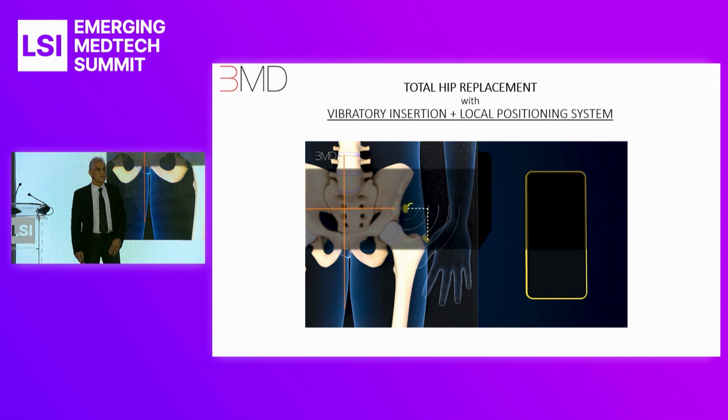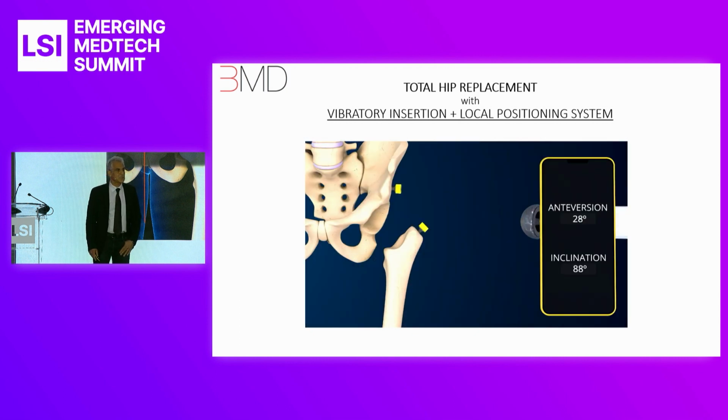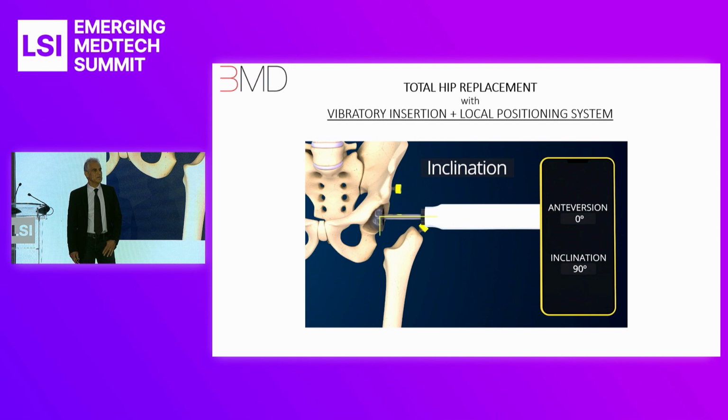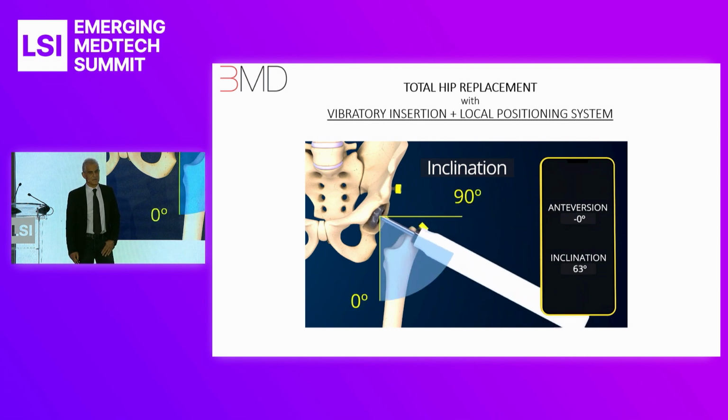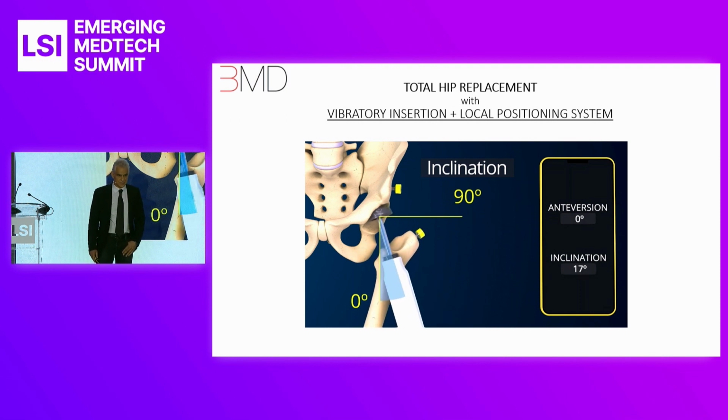By pairing vibration with the local positioning system and IMU technology, the surgeon can now visualize and continuously adjust the alignment of the implant. This tool is lightweight and handheld, and because it's not affixed to anything, the surgeon's tactile feedback is maintained. And thus, the surgeon will have greater ability to assess the stability of the implant.